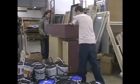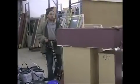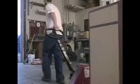Still has some to clear out. Did he say throw out? We're throwing away a bunch of old doors. That's what I thought he said.